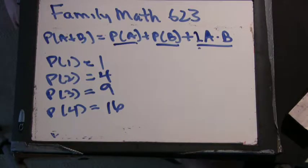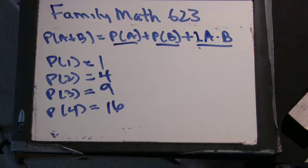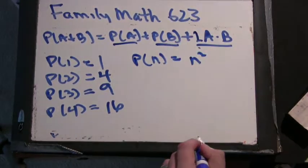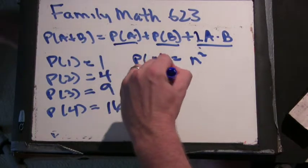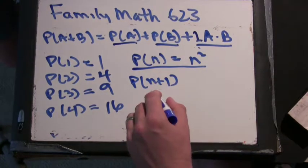Do you have any hint for why you think you get the squares? Well, maybe it has to do with the extra a times b somehow. So you think p of n is n squared? Yeah, that seems definitely true for 1, 2, 3, and 4. Let's use the rule and see what p of n plus 1 would be. If p of n is n squared, what's the rule going to say?